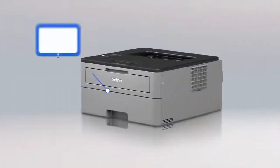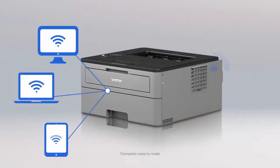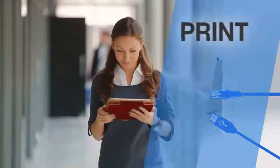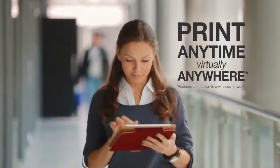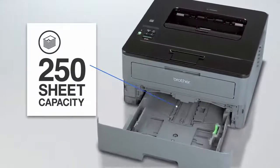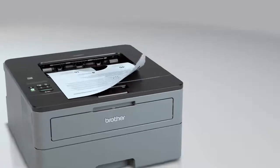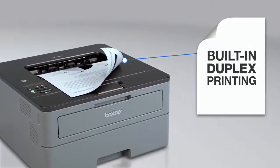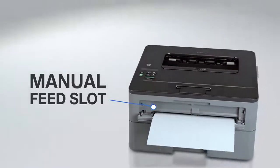Easily connect to your desktop, laptop, or mobile device with built-in wireless, Ethernet, or USB options, and print anytime, virtually anywhere with mobile connectivity. The generous 250 sheet capacity paper tray helps minimize paper refills, and efficient two-sided printing helps save paper. Use the manual feed slot to print envelopes, cardstock, and more.